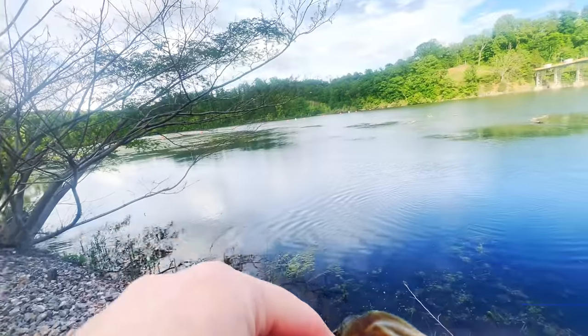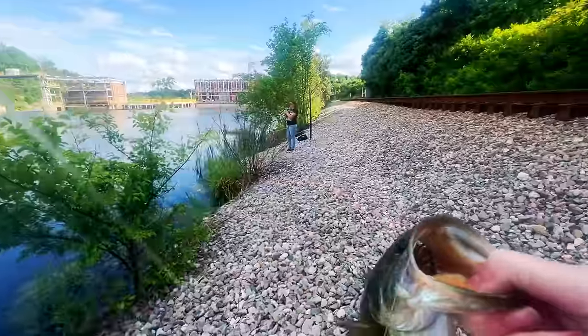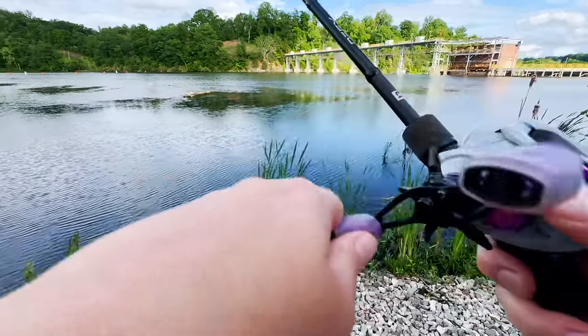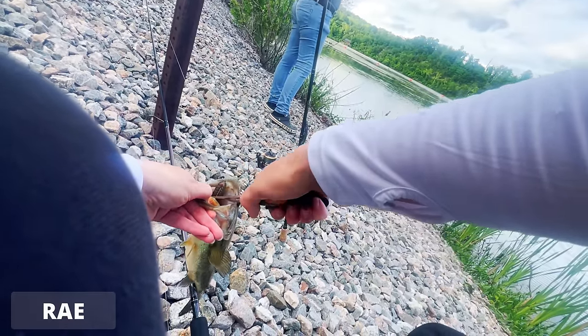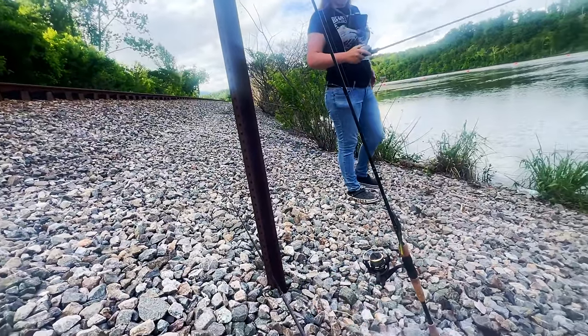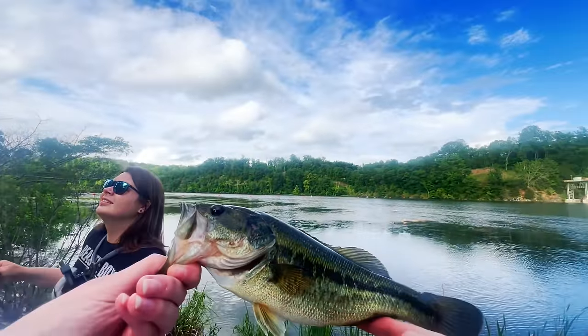Thank you, buddy. Ah, and look at how he ate that. Choked it, but it's up in the roof of his mouth, so I'm going to go grab the pliers and get it right out of him. What's he doing hanging out with all them carp? You are a bass. There we go. On the little beaver style bait. Beautiful little fish. Look how fat.